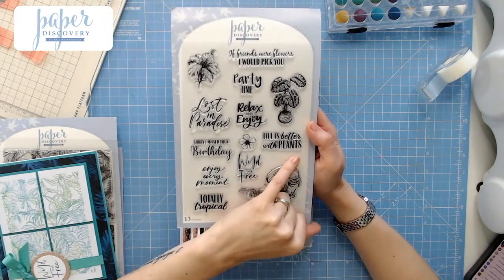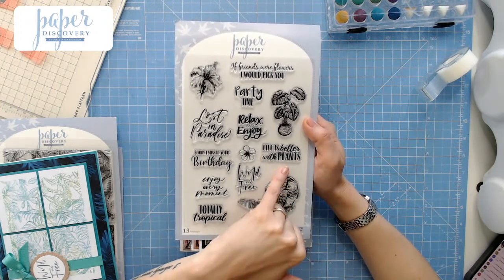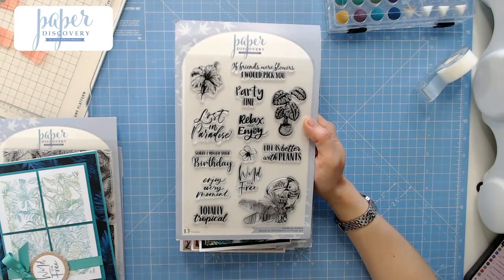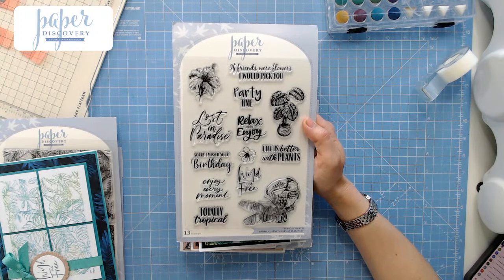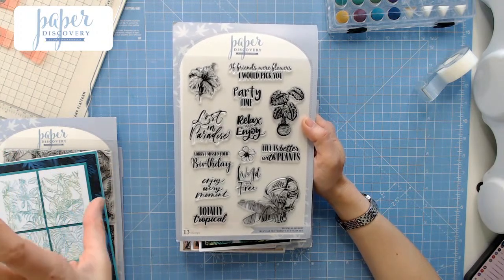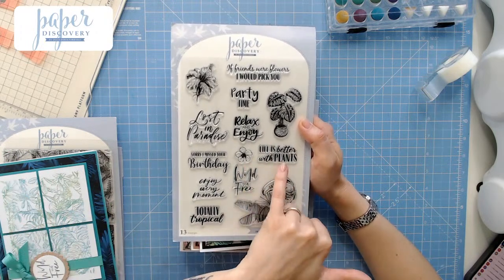So it's my daughter's birthday next month and she's 16 going on 17. And you know what? She's definitely into her plants, whether they're faux ones or whether they're real. She's got a cactus, succulent, all sorts of plants. She's trying to keep alive some house plants at the moment and it's going pretty well considering. So I'm definitely going to be doing her a card with that on.